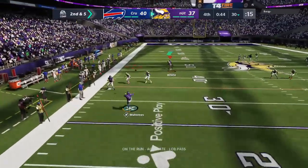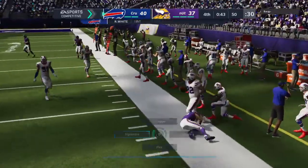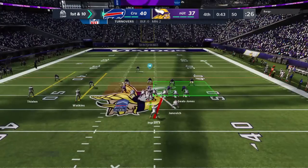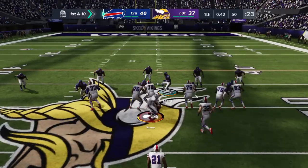Dancing to his left. And a crusher there as it's intercepted. They'll get there and pick it. They've got good starting field position as they come up here 1st and 10, right at the 50-yard line.